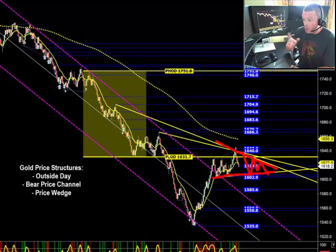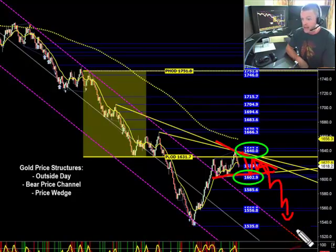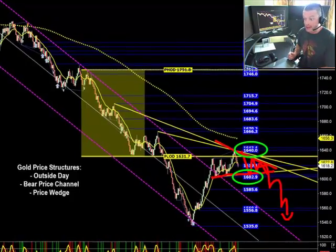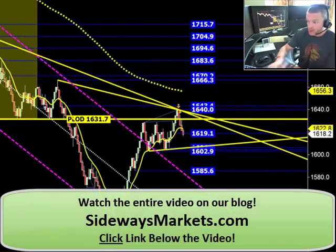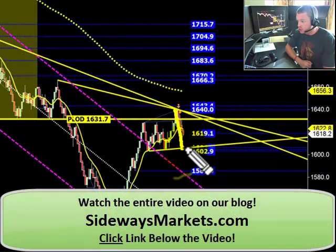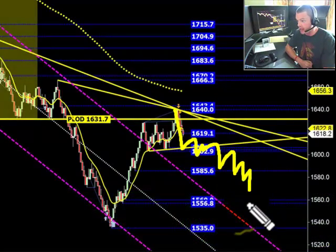However, we knew that the moment we break below, what was it again? Break below the 1602.9 to the downside or above the 1640 even to the upside, we are selling retracements going down as well. Now, what actually happened this morning? Well, what actually happened today was we ended up breaking that price wedge to the downside. And when it broke to the downside, I didn't just jump in short. I waited for the retracement to sell, sell, sell.